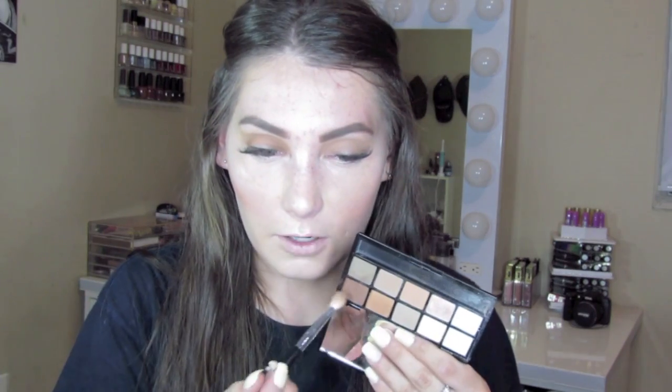Okay, so now I'm gonna take this next shade right next to it. It's a little bit more of a cool tone brown shade. And now I'm going to take this dark brown shade and just put that in the inner and outer corner of my eye.